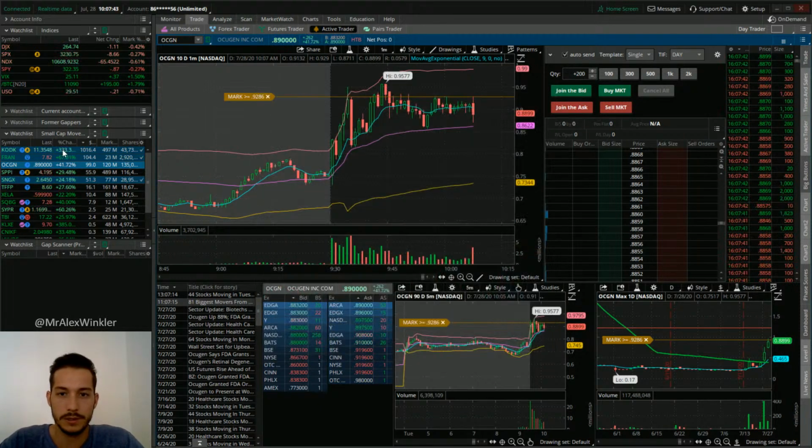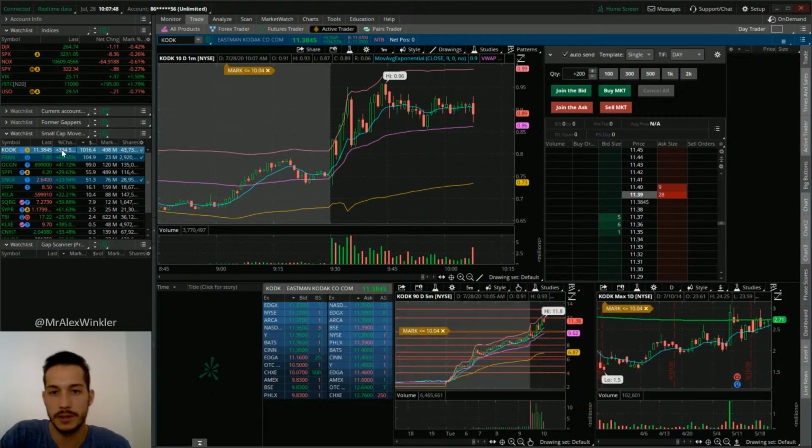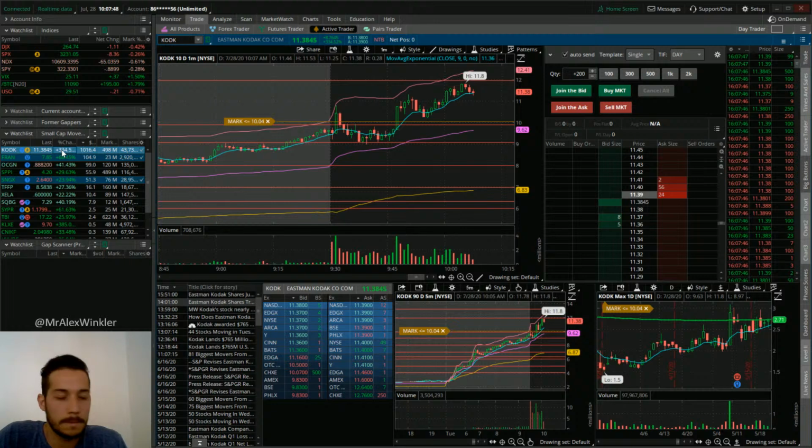I got 2 alerts on this one. See if we break higher or if we break below VWAP. Could be a potential entry. I'm not sure.